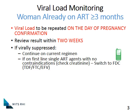So if the viral load comes back and the viral load is suppressed, and in this scenario we would say if the viral load is under 1,000, we would be happy to keep her on the current regimen. And if she's not yet on the fixed dose combination and she's on a first-line ART regimen, we can also at this stage switch her to the 1 tablet a day, the tenofovir, FTC and efavirenz. Please note, not for second-line patients. If they're on a Kaletra-based regimen, you're not going to be switching back to the FTC.